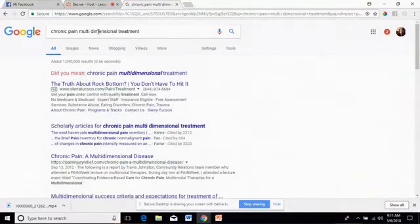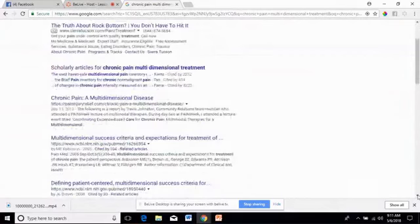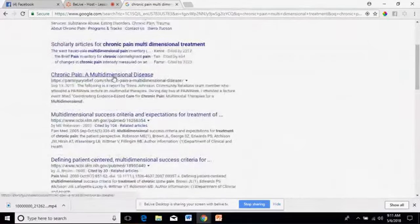Scholarly articles on multidimensional treatment. I guess I don't know what multidimensional disease is. Maybe that's actually a disease thing. See, I'm still learning too. Chronic pain is a multidimensional disease. So let's click on that. This is my belief, and that's from 2012. So I'm not the only one that believes this.